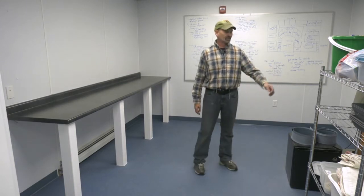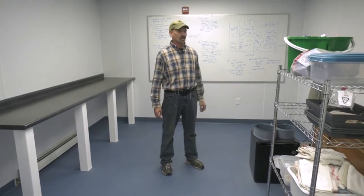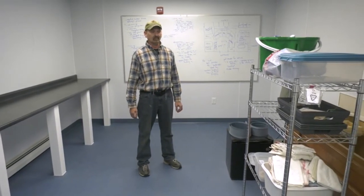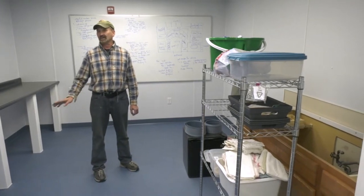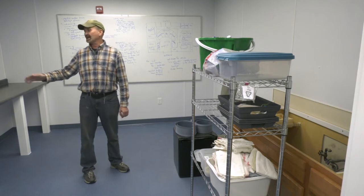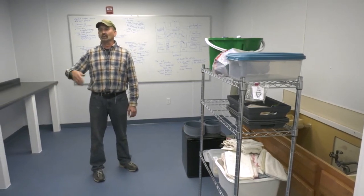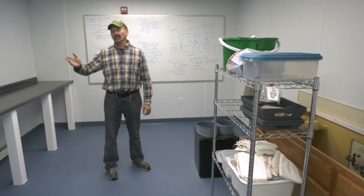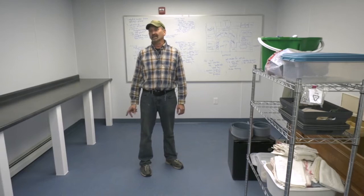And on the other side, we'll have a sink and spaces for the medications, just to make it more efficient and a better use. The other thing that we want to mention is we'll have computers throughout these spaces so that you'll be able to look here and say, Felix needs such and such food, and you won't have to run to the other side of the building. Or if you're on the other side of the building, you can look at that computer and see what Felix needs to eat.